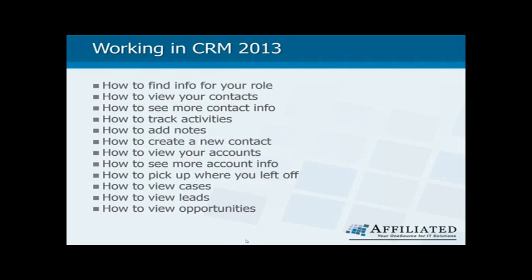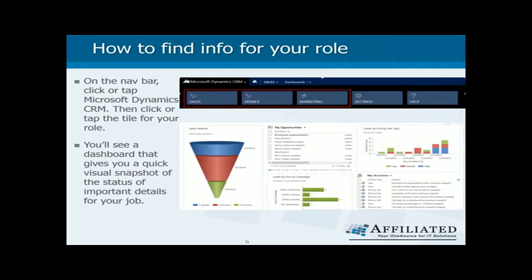All right, so let's start diving into what CRM looks like today. So these are the functions we're going to try to dive into. So let's talk about how to find info for your role. So right here we have the navigation. So as soon as I mouse over here, I'll have a drop-down window. And so it's going to show, okay, I have access to sales, service, and marketing.